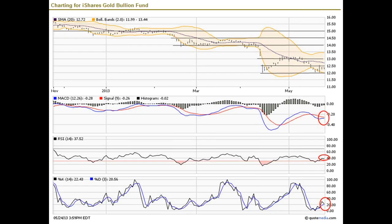Here is the CGL, the iShares Gold Bullion Fund, which follows gold. As you can tell, it has a rough time and can't break through this 1250 mark. MACD is no good. Momentum is definitely out of the stock. And this won't turn around until gold does. It's a pure play on gold, so it follows the price of gold as well.